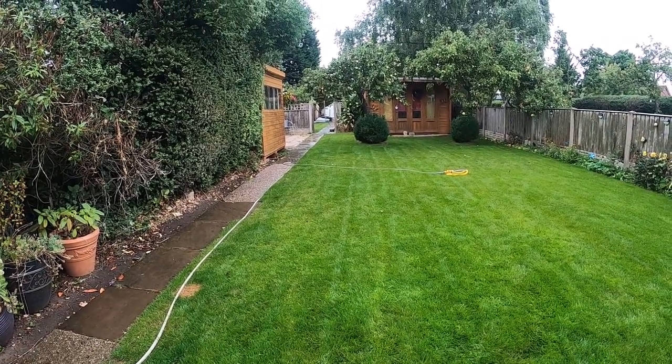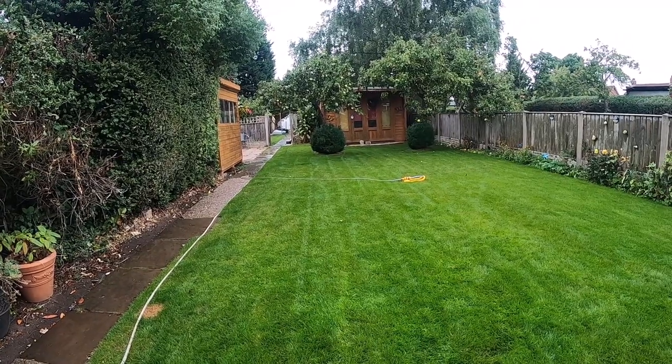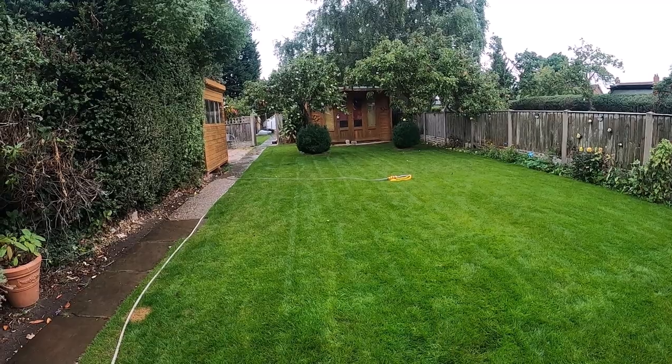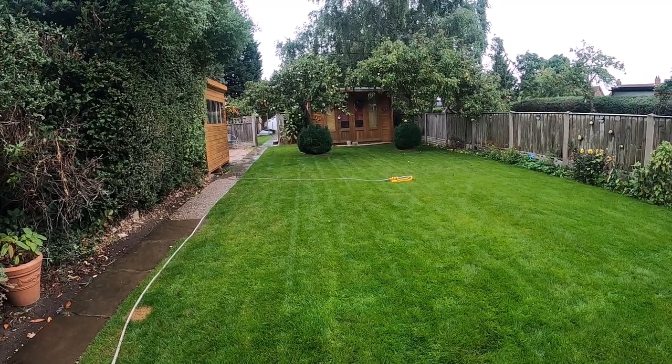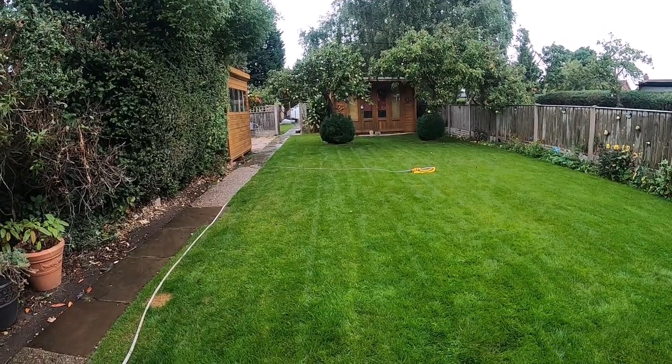The only other thing I want to do is a little bit more levelling up, so that will obviously be done at the same time as any seeding. So it may end up being spring when we do another renovation on this lawn. I'm going to see what it looks like in a couple of weeks, and we'll take it from there.